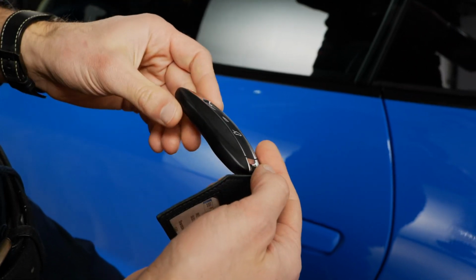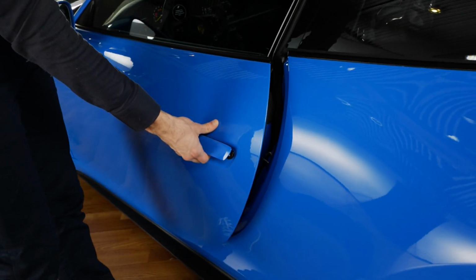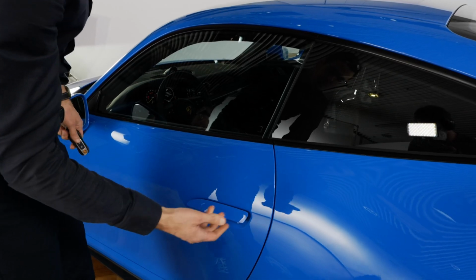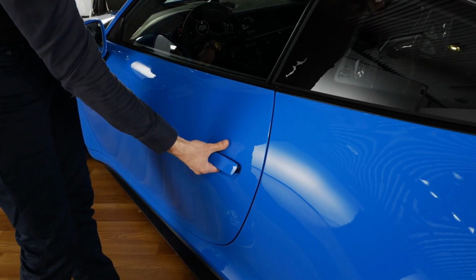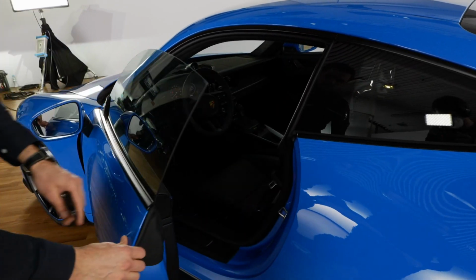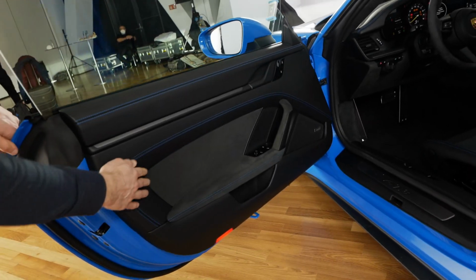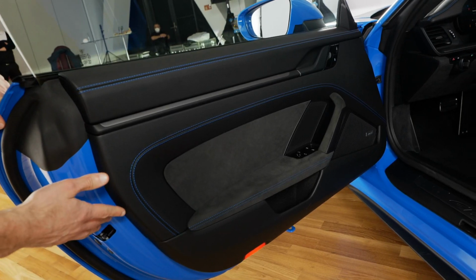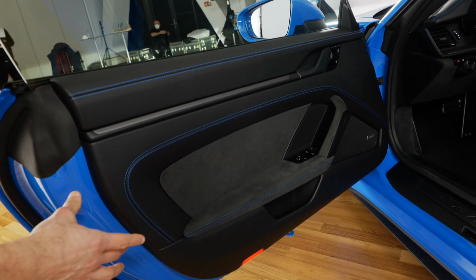This is the car key, slim and light, and door closing sound. I mean, it's without frame, of course. It's always like that for the 911, but still, considering that, and also the lightweight windows, quite a nice closing sound. Then instead of the door handles, we have a microfiber insert right here and the blue contour stitches, again according to the exterior color. That's really nice detail work.